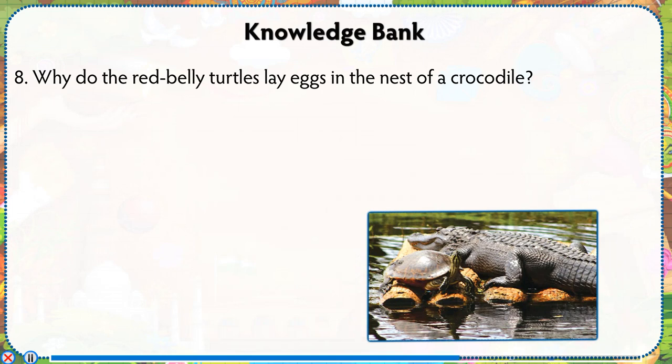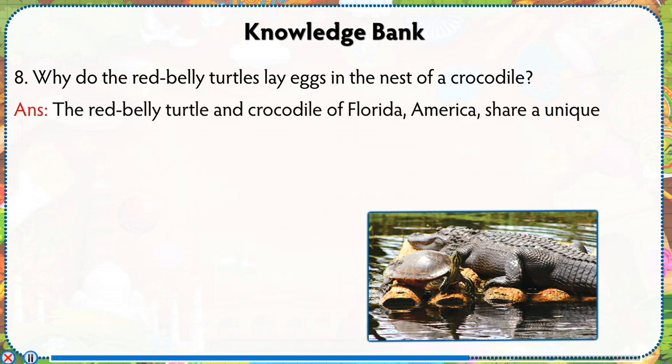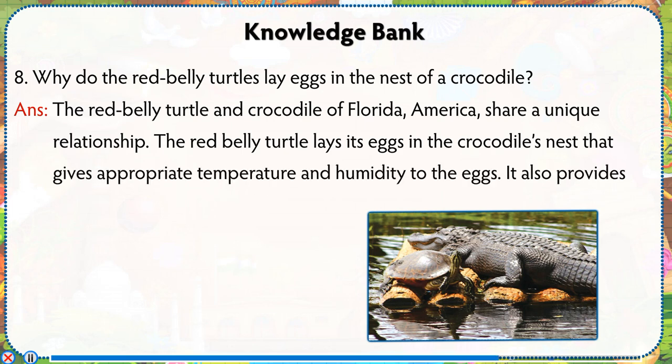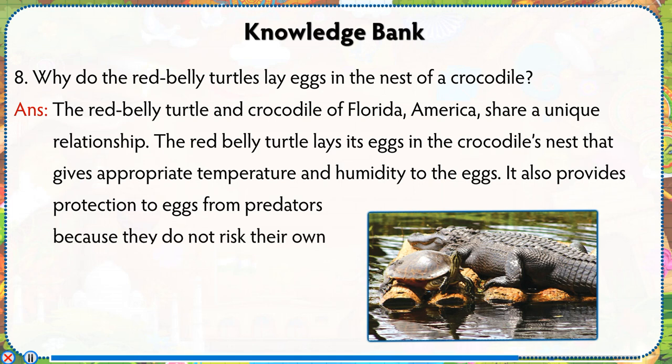Why do the red-bellied turtles lay eggs in the nest of a crocodile? Answer. The red-bellied turtle and crocodile of Florida, America, share a unique relationship. The red-bellied turtle lays its eggs in the crocodile's nest, which gives appropriate temperature and humidity to the eggs. It also provides protection to eggs from predators because they do not risk their own lives by going towards the crocodile's nest.